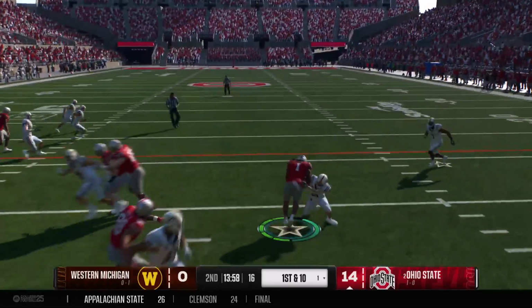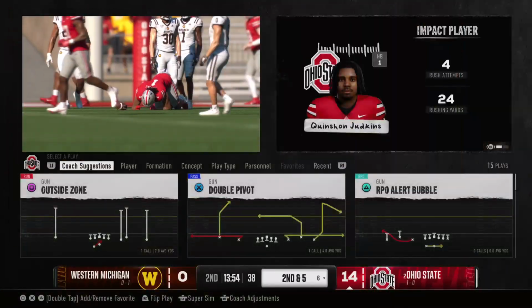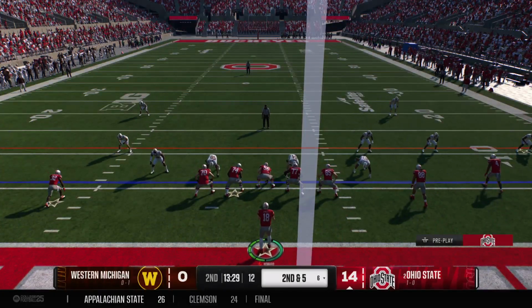Running back searching for a hole. Find some room, and that's what you want to get away from the goal line. A 5-yard pickup out to the 6. Halfway there on 1st down, it's 2nd and 5.